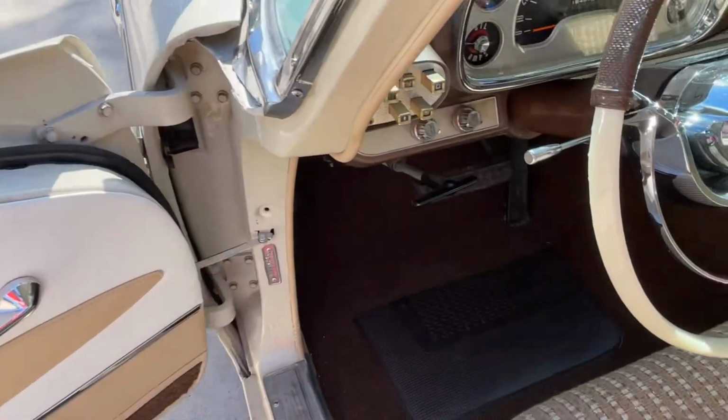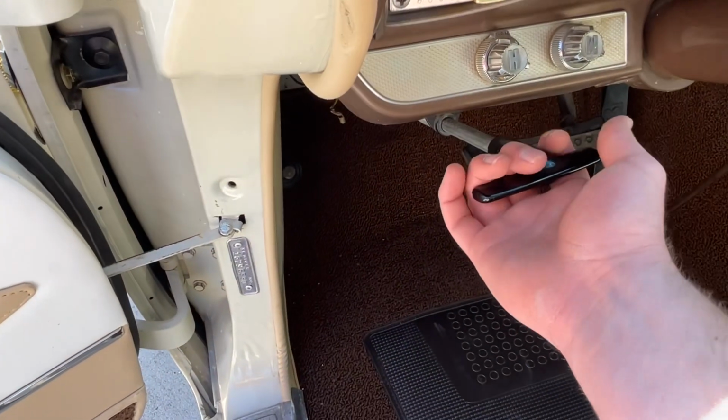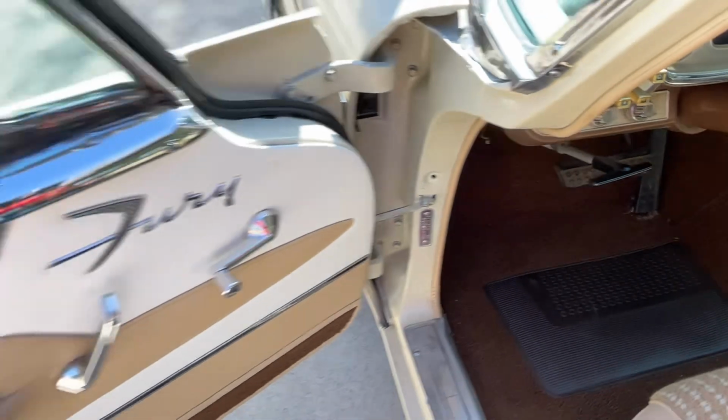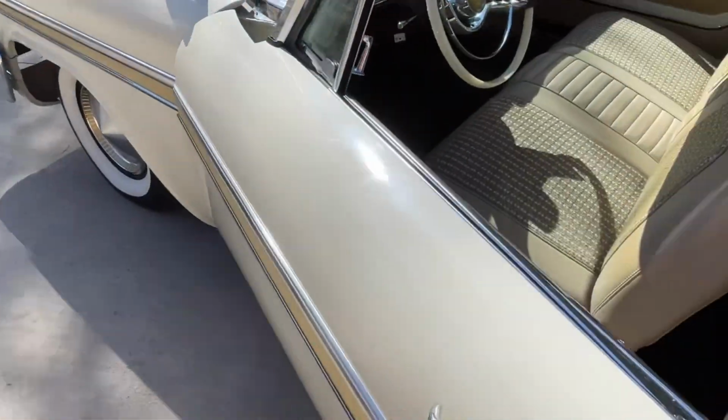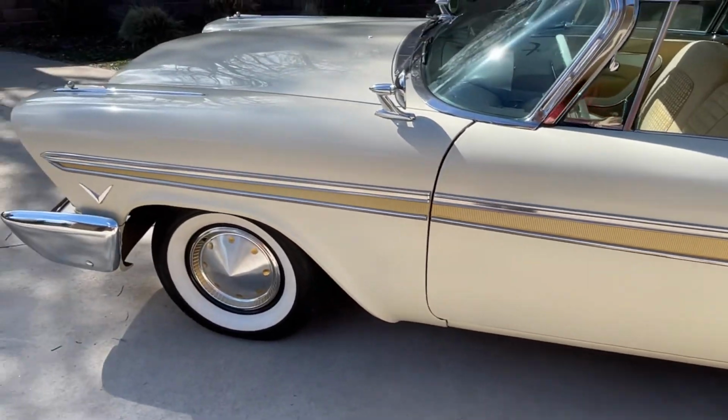Now, something you'll notice here, these cars did not have a park gear on them. You simply put it in neutral. This is an e-brake around the drive shaft, so those tend to work very well. And the doors shut nicely. The panel gaps look good on these cars.